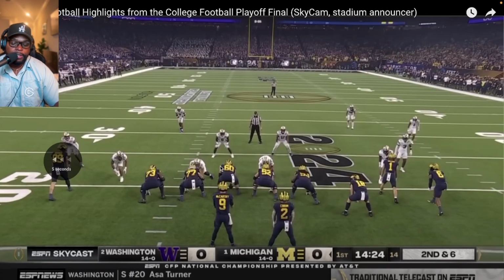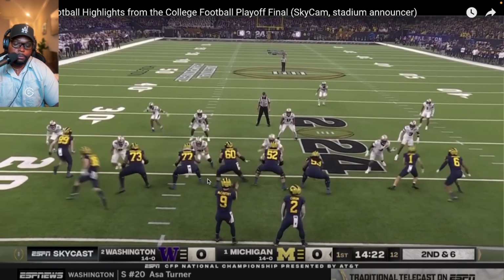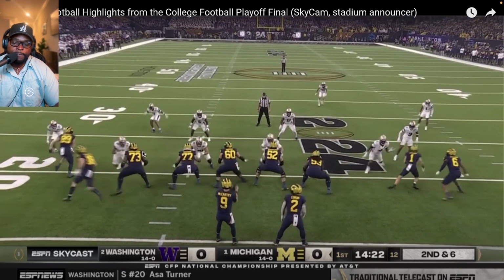Right? Let's look at the left guard's eyes and see what's going on on this left side. If the tackle believed there was a threat coming from this outside, which he probably did, because why? The safety's outside the hash, close to the boundary. The corner's pressed on the tight end. This could be a corner blitz, right?